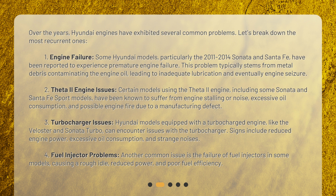3. Turbocharger issues. Hyundai models equipped with a turbocharged engine, like the Veloster and Sonata Turbo, can encounter issues with a turbocharger. Signs include reduced engine power, excessive oil consumption, and strange noises.